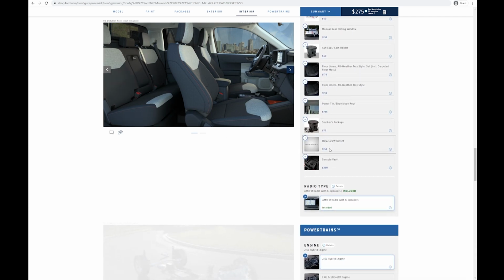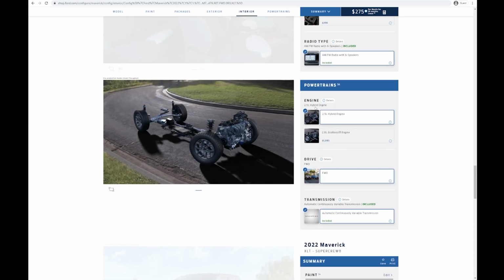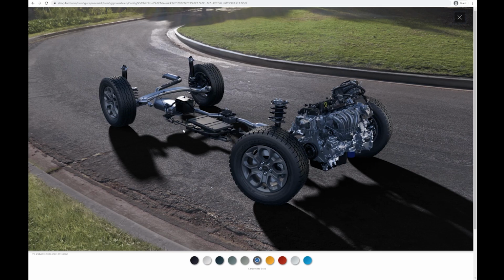As far as the powertrain goes, I would stick 100% with that hybrid engine. The only disappointing thing that I saw looking online is that the battery pack on this is only 1 kilowatt hour. Now, I know this isn't a full EV. It isn't even a plug-in hybrid, although this would be a really cool vehicle to see as a plug-in hybrid. I think that potentially down the road, that might be an option. I'm a little disappointed. I was hoping to see 3 or 4 kilowatt hours, but this is a first generation, so it might not be in the cards just yet.